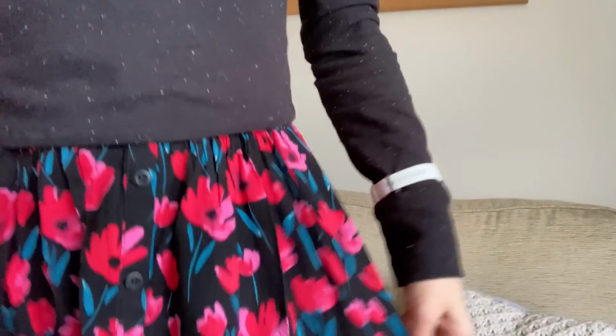The version I made though, I'll stand up so you can see the fabric. It's a really pretty rayon fabric with this lovely black base and these really beautiful, vibrant, I don't know if they're poppies, these lovely pinky sort of reddy flowers on it. And I got this from John Lewis when I actually went shopping in a fabric store, which hasn't happened for quite a long time actually with COVID. I got it a long time ago and it was really good value. I can't remember, it was reduced price and it was really good value.